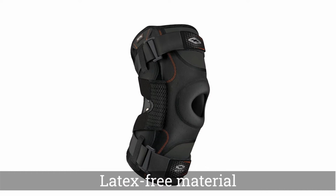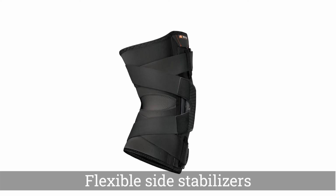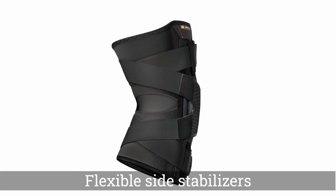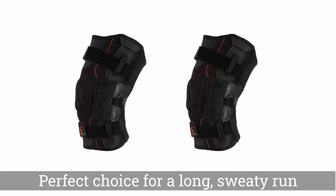Shock Doctor's Maximum Support Compression Knee Brace provides medial and lateral stability, so your knee won't hyperextend back and forth or side to side as you run. It features latex-free material, 4-way stretch spandex, and integrated flexible side stabilizers.